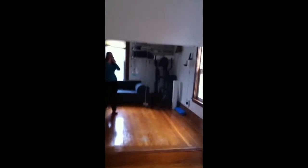Now, over here in the corner, I have a folding screen. The reason for this is that it's very easy to get reliant on the mirrors. As I really started ramping up my practice last year, that's something that I really struggled with.